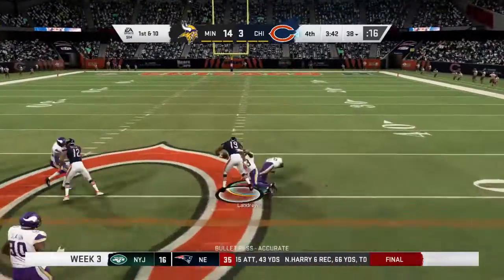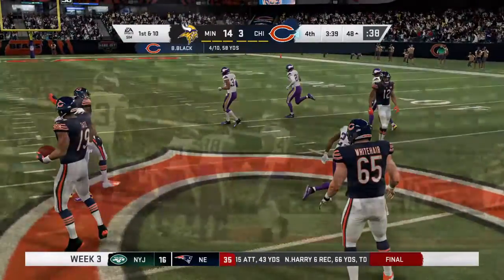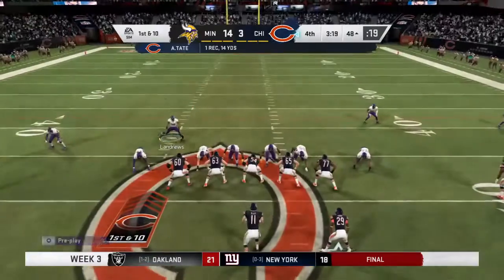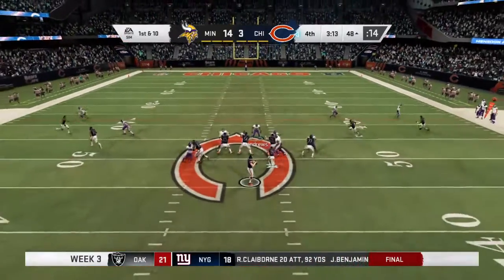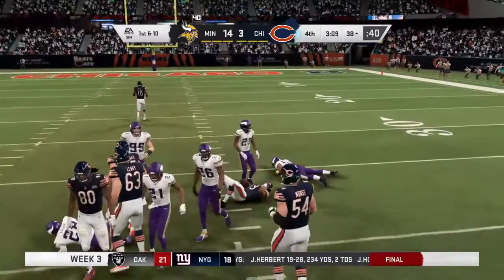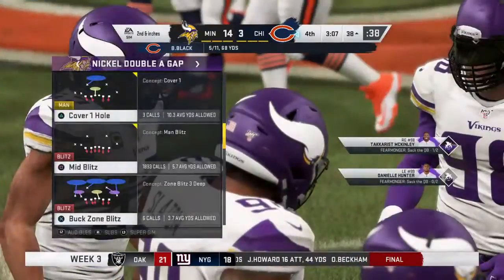Looking to throw. Black. That one complete to the former Seminole, Auden Tate. And he'll be taken down, but not before he works it past the 50. 14 yards and a Chicago first down. Throwing on first down. Black. He's got his man. This is Tate. 10 yards on the pickup there, and it'll be second down.